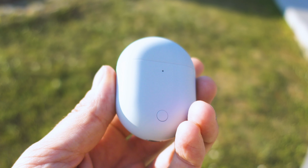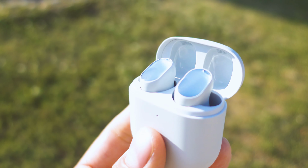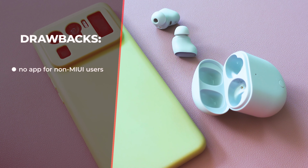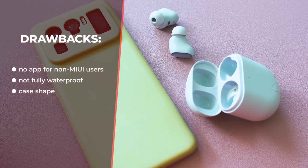Priceless! Like every product, after testing them on a daily basis for a few days, there are some shortcomings I managed to find. Because of the case shape, it has to always lay down. You can't open it like the earphones do or most other earphones and put the case standing. That's not a deal breaker, but I guess here Redmi have prioritized the design over the usability.